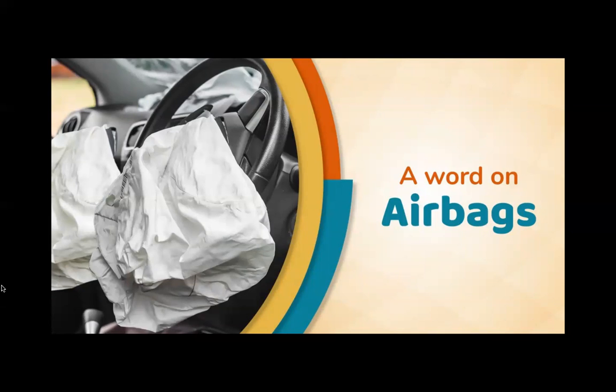Infants in rear-facing car seats should definitely not ride in the front seat because their heads are closest to the dashboard and thus that airbag.